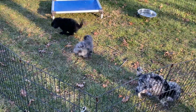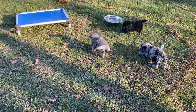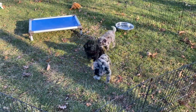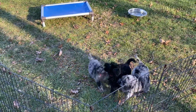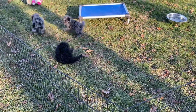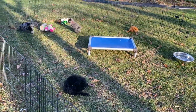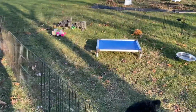And then the little squirt out here is the neon pink, or I'm sorry, the royal blue puppy. Yeah, it's the blue merle puppy. And she is 4 pounds, 10 ounces. So they are full of it. I'll tell you what, they play hard. They are learning. They've really done well as far as no bark, no bite, no lick.